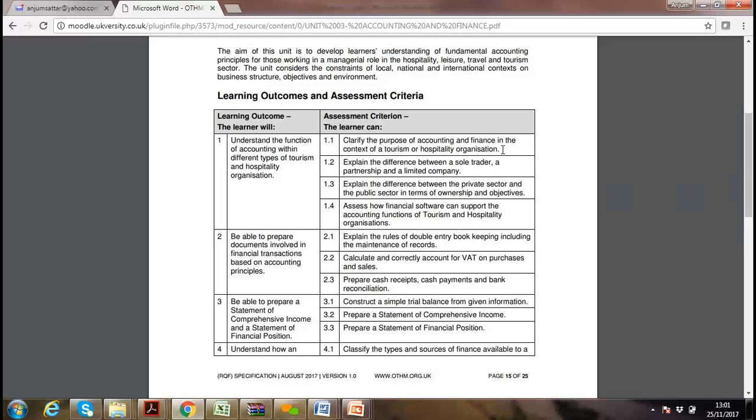So we have covered 1.1, 1.2, 1.3, public and private limited company, for which we will do more activities.